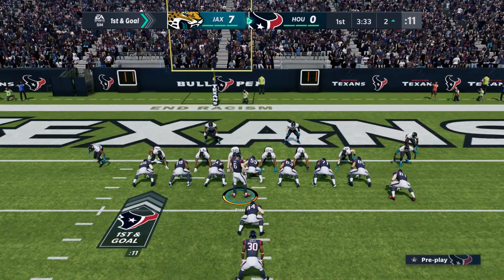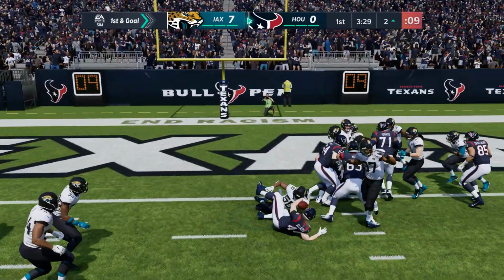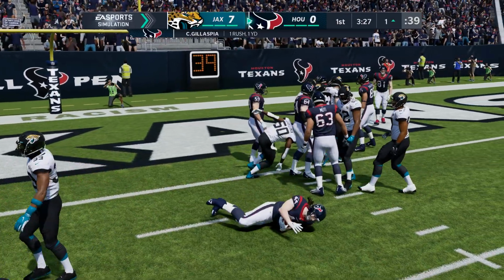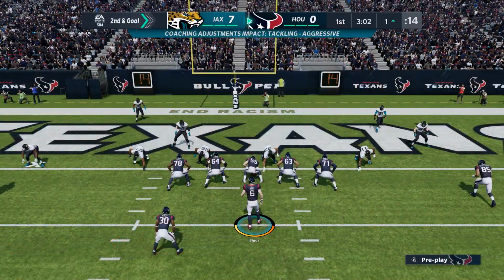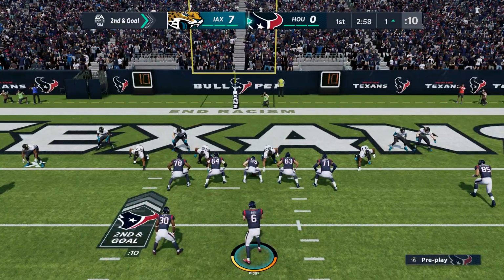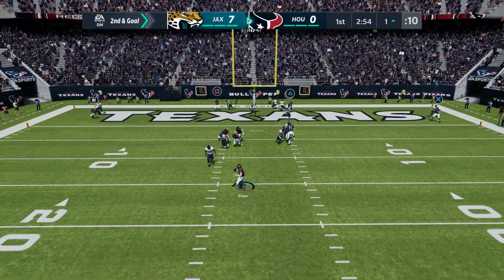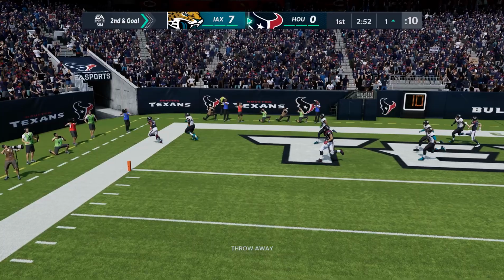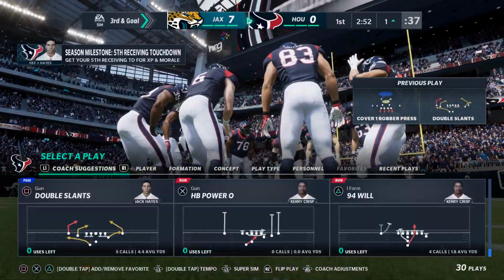We're going to try to hand it off to the fullback here on this one, see if he can't punch it in. And he almost does. He takes a big hit there as he tries to punch that one into the end zone. He's going to be unable to do so. We are potentially going to try to pass the ball here real quick. And we don't see anybody open, so we're going to go ahead and throw that one away. Going to bring up a 3rd and goal situation from the 1-yard line.